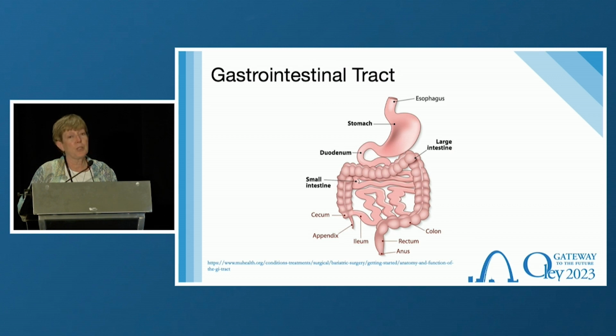So here's just a picture of your GI tract. I'm sure you are all very familiar, but this is where we start with our new ostomy patients, just explaining a little bit about how the GI tract works, because then it starts making more sense to them in relation to the type of ostomy that they have.